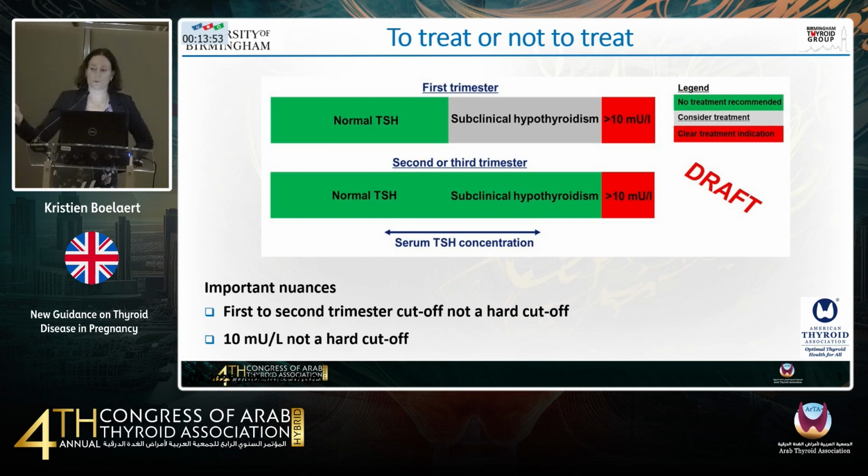Now, that's something you would do in the general population anyway. You would treat a serum TSH that's greater than 10. However, in the second and third trimester, what we recommend is that possibly no treatment is needed.